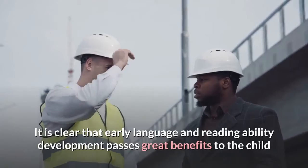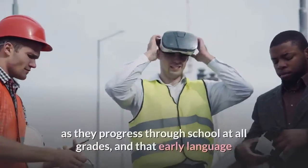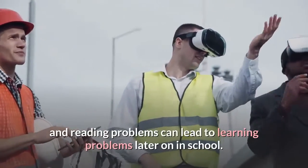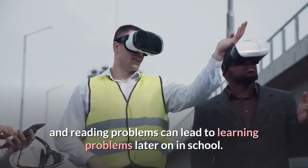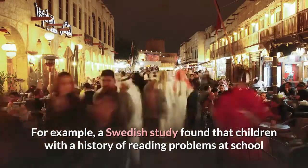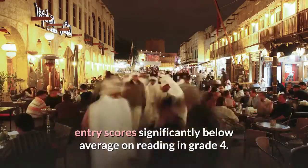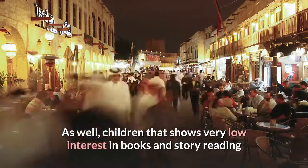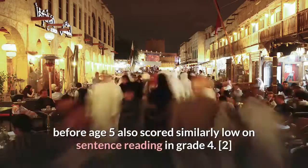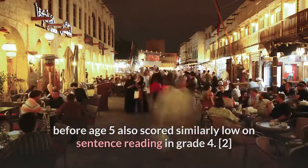It is clear that early language and reading ability development brings great benefits to the child as they progress through school at all grades, and that early language and reading problems can lead to learning problems later on in school. For example, a Swedish study found that children with a history of reading problems at school entry scored significantly below average on reading in grade 4. As well, children that show very low interest in books and story reading before age 5 also scored similarly low on sentence reading in grade 4, too.